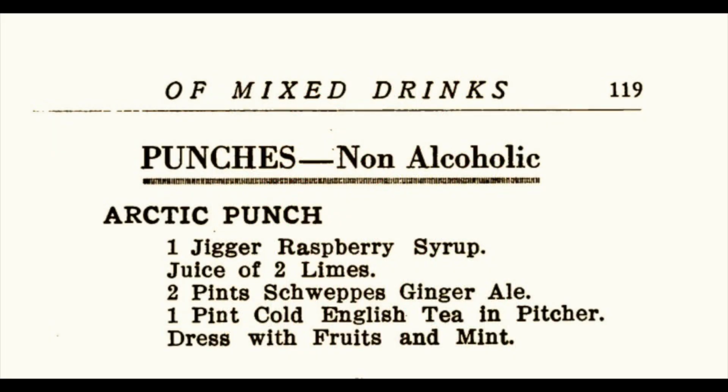Our final A cocktail is in complete contrast to the absinthe drip, because while absinthe typically has an alcohol level of 60 to 70%, our next recipe has no alcohol in it at all. It's another vintage blend from the 1913 Straub Manual of Mixed Drinks, and it's called Arctic Punch. It requires 1 jigger of raspberry syrup, the juice of 2 limes, 2 pints of ginger ale, and 1 pint of cold English tea, all of which you mix together and dress with mint and fruit.